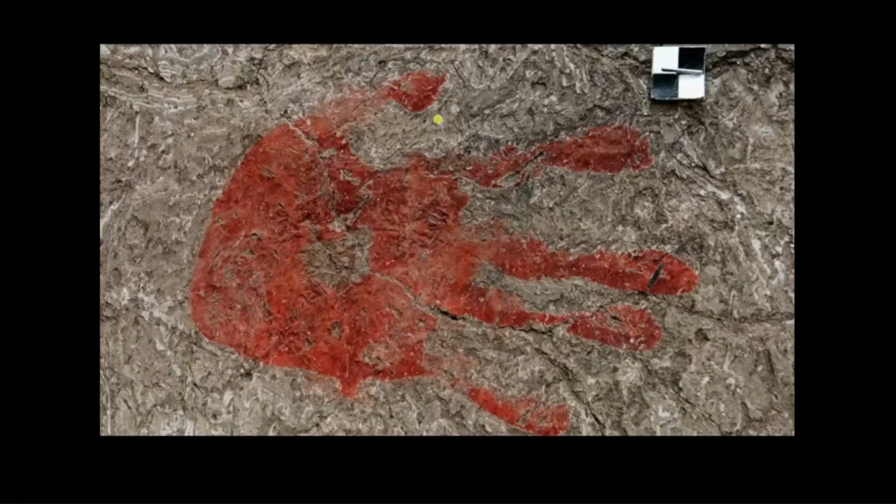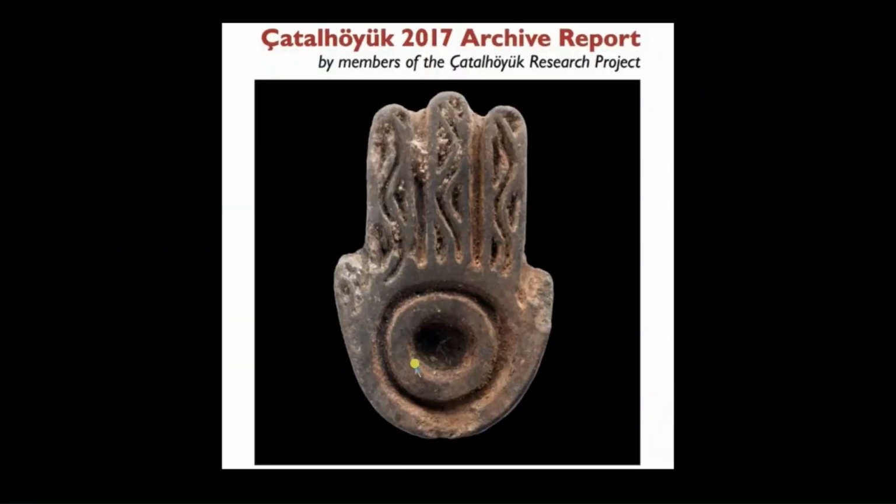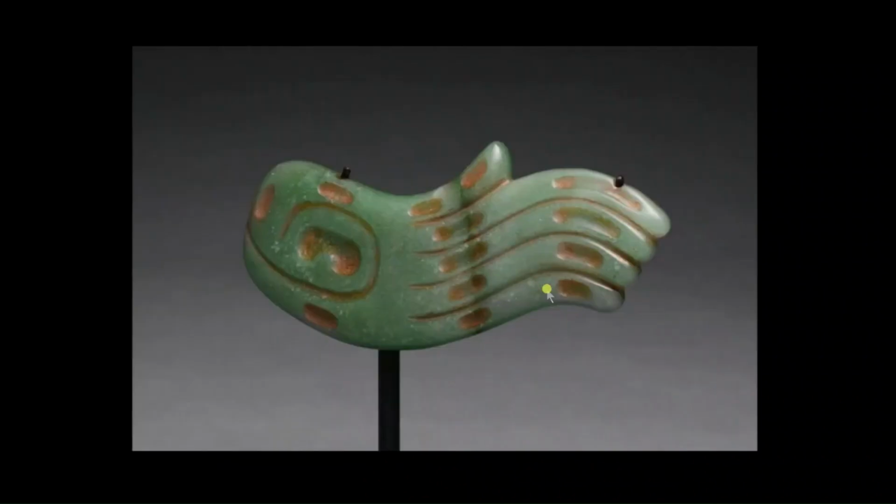We followed this hand imprint and we found it at Catalhoyuk with a circular dot in the middle. Also at Catalhoyuk we found this amulet with the crescent and the circumpunct and the three coming down, these two making the 5 digits. This is a hand. Then in China we found this jade hand with this wavy like pattern, this style.